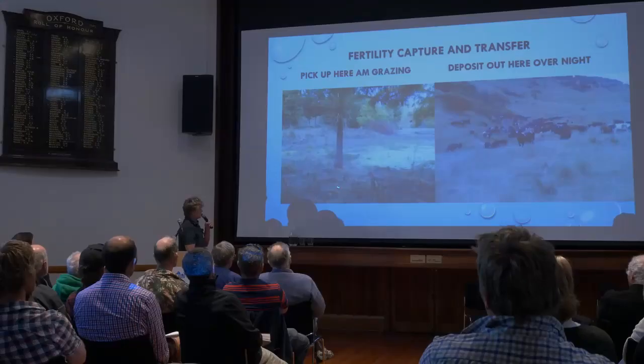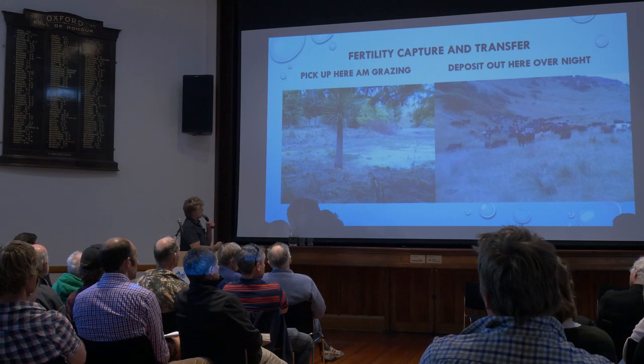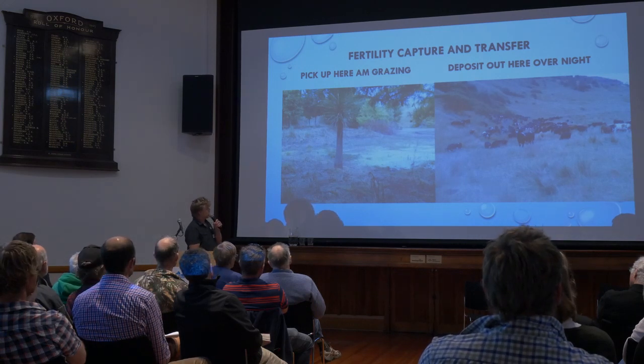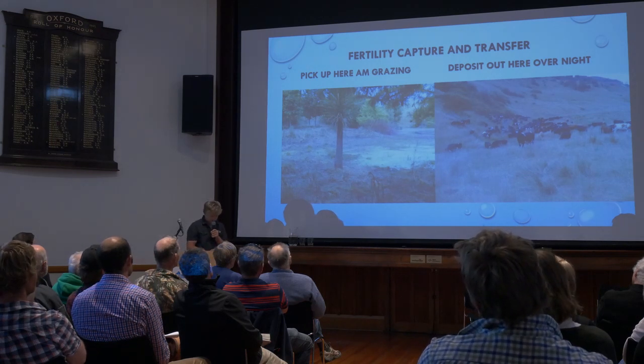So they come in here picking all the nutrients up around the trees, and then I put it back out of the paddock, because all these wetland areas are great nutrient stores. So I might as well pick it up out of here because we don't need any extra nutrients around these wetland areas, and I'll put them back out on my paddock.